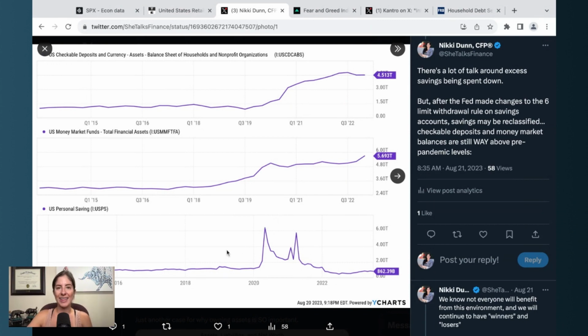Now, that's not to say that savings didn't get spent down. Whatever was left and categorized as savings, it looks like it's been spent down. But looking at checkable deposits, there's still plenty of cash in bank accounts, apparently. Also, to add to that, we've got money market mutual fund assets at $5.6 trillion now. If we look back at 2020, we can see that money market mutual funds have continued to rise since then. And there's even been a sharp increase in recent quarters of money going into money market mutual funds to get paid interest.